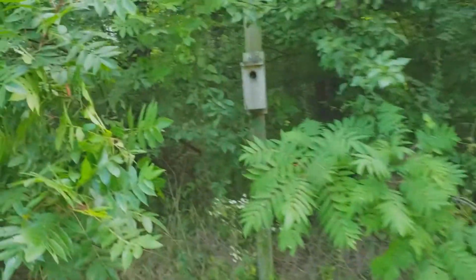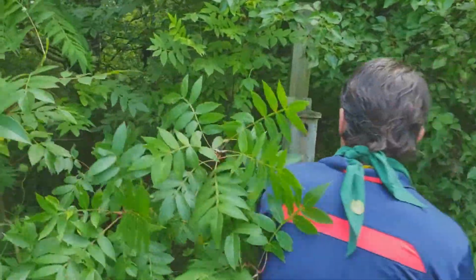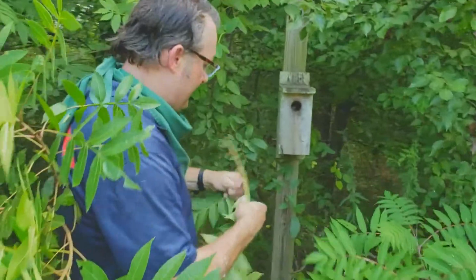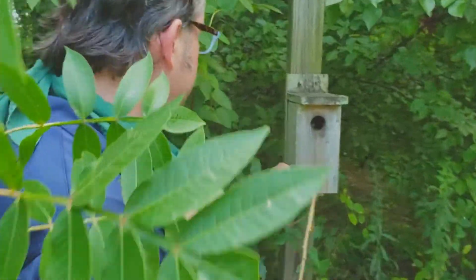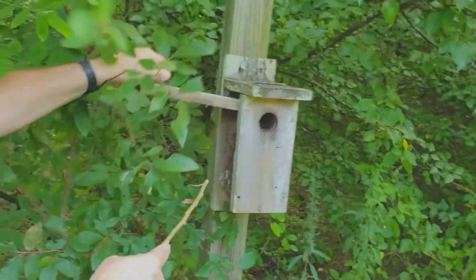I'm gonna rake that box out real fast. Give me just a second. This one's loaded. And what happens is that if the boxes are loaded, then birds will not.